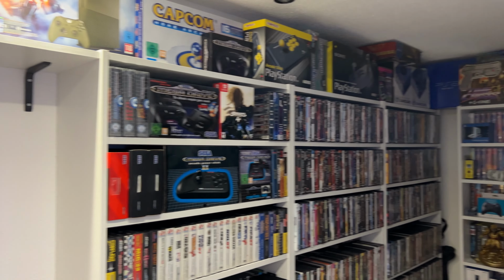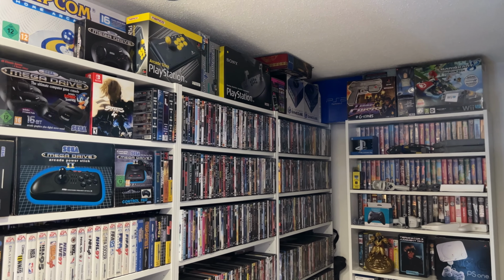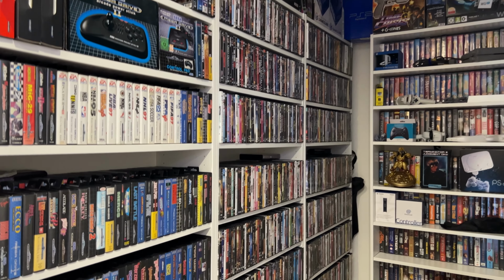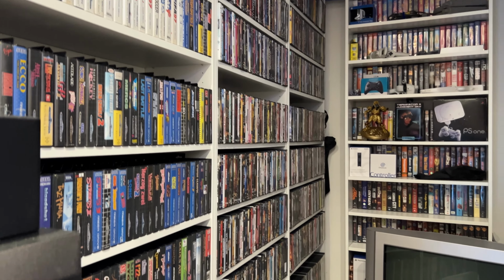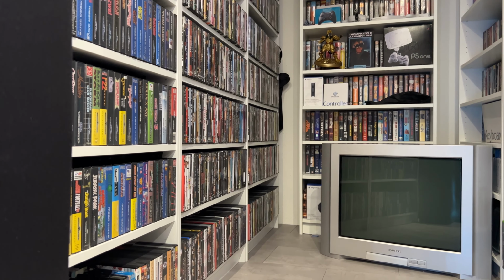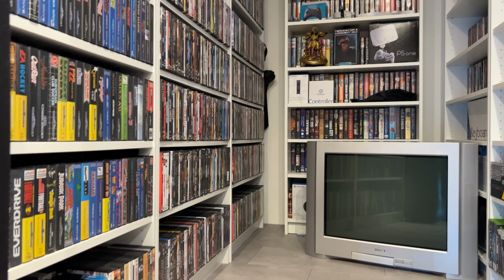Now we go to the corner where my Mega Drive games and my DVD movies are stacked, and the part you never really see in my videos. In the shelves on the back I have my VHS movies, and there on the ground my most recent CRT purchase.